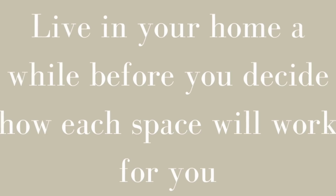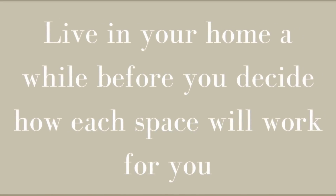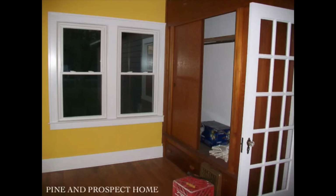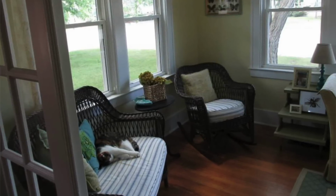So the third lesson that I've learned in the 10 years of living in this home is to really live in your space for a while, live in your home for a while before you decide how you want a room to work for you. So what do I mean by that? A perfect example of this, I would say, would be our sunroom. You guys know that we lived in this home for about 8 years before we ever tackled that sunroom. And for a long time, I didn't know how that sunroom would serve us. At one point, I put the boys' toys out there, and that didn't really work for a while.